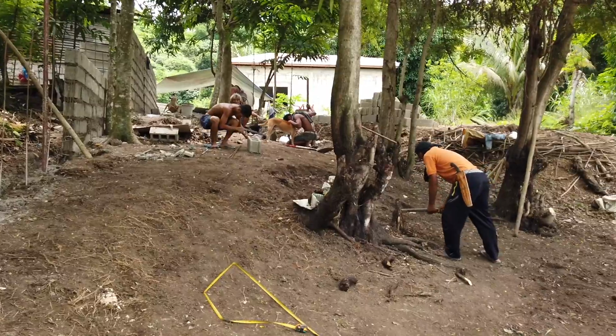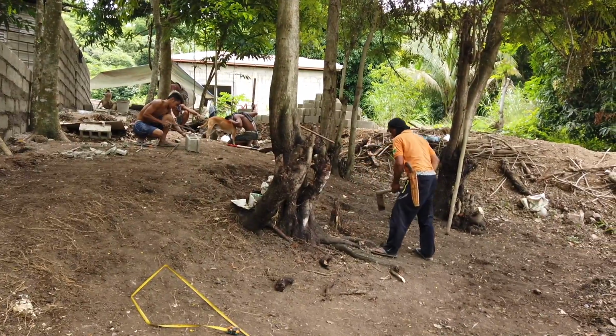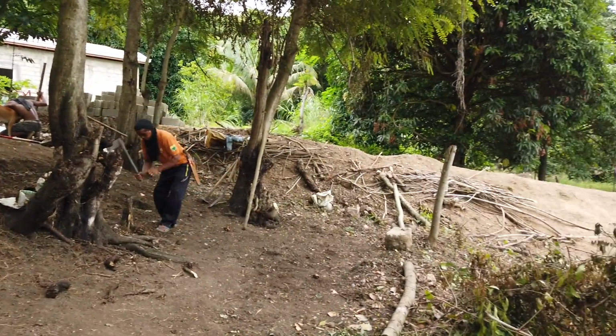So that's the final there. Just take out that stump and then he can clean up this one.